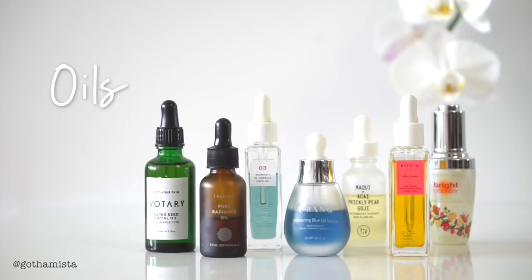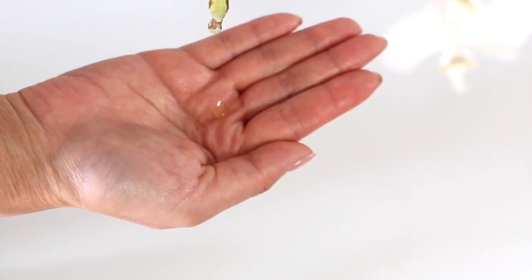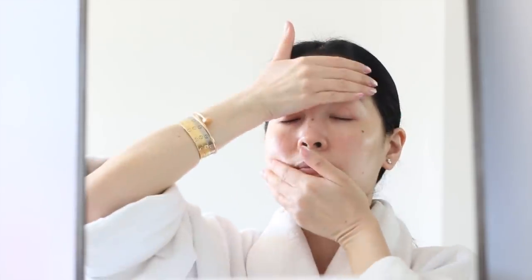My favorite part of the routine is oil. I can't really single out any because it really depends on my mood and how I'm feeling. Sometimes I like to mix them up together. It's always better to apply oil on hydrated skin. It's so much easier to apply. They show my skin so much love. They balance it, they nourish it, they make it stronger, brighter, and they give me the most amazing glow.